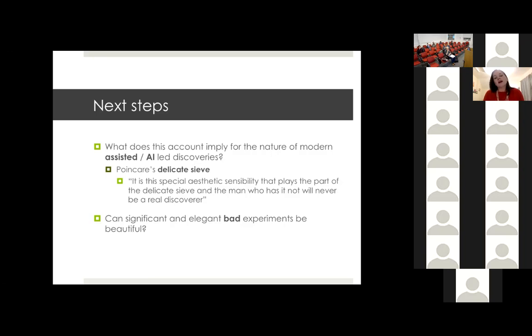One of the things, as I said in the beginning, a lot of scientists think that aesthetic sensibility is an incredibly important, constitutive way of thinking about the world. And you can't be a good scientist if you don't have good aesthetic judgment. We saw that in Chandrasekhar's book. We saw it in Poincaré's beautiful quote here, which I love. This is a special aesthetic sensibility, he says, that plays a part as a delicate sieve. And a man who has it not will never be a real discoverer.